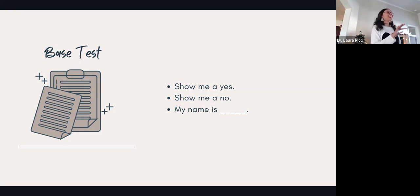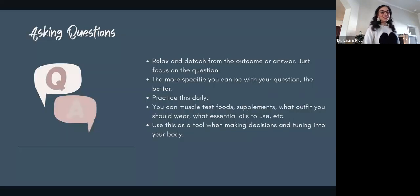Keep playing with it a little bit. I would keep doing that and just keep playing with it, and it should kind of recalibrate a little bit. That's really interesting. But it's a tool, something to play with. Now, here are the rules. You have to be relaxed and detached from the answer. Just focus on the question. You cannot do this to win the lotto, like, give me lotto numbers. And the more specific you can be, the better. But it will get easier the more that you practice doing this.